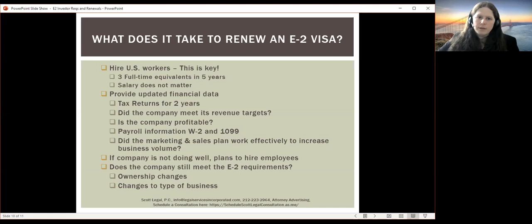Other things that they'll look for are updated financial data. So tax returns, some consulates ask for tax returns for the last 1 or 2 years. Some ask for the tax returns from the last time you renewed. Some ask for all the tax returns the company's ever filed. They will look to see, is the company making money? Are the revenues either consistent or growing? Is the company profitable, or at least, not losing money?